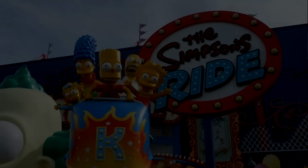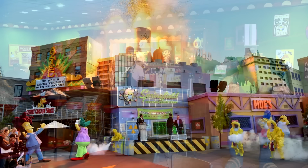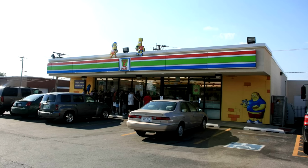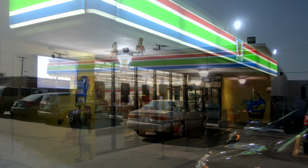At Universal Studios Florida, there's an entire fully realized Springfield area complete with rides, walk-around characters, iconic locations, and tons of references. However, this wasn't the first time a piece of Springfield was brought to life. In July of 2007, to promote The Simpsons Movie, several 7-Eleven locations across North America were converted into Kwik-E-Marts. There were 11 in the United States and 1 in Canada. These 12 locations were completely transformed on July 1st of that year, with signs, props, and tons of merchandise.